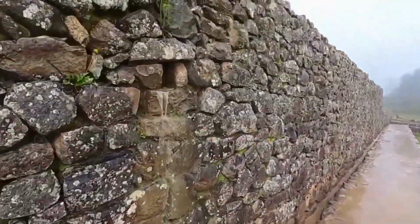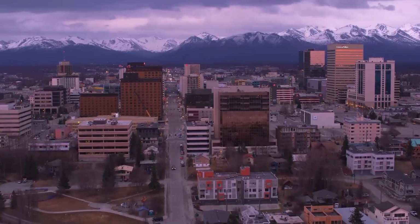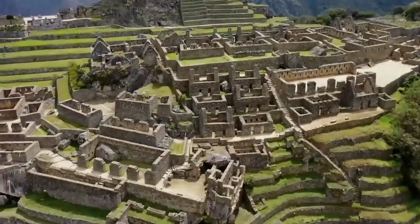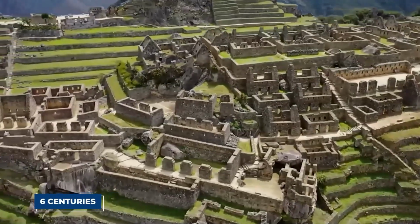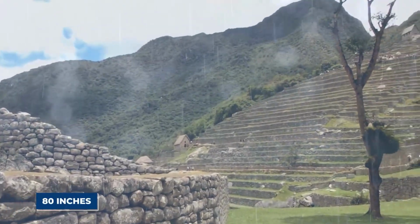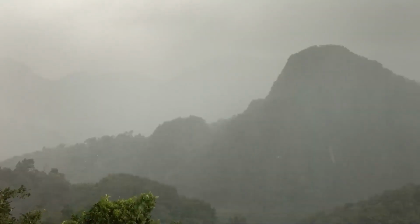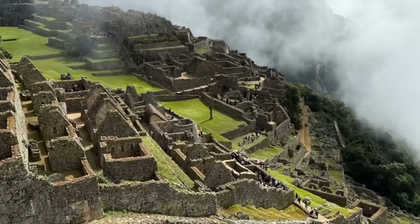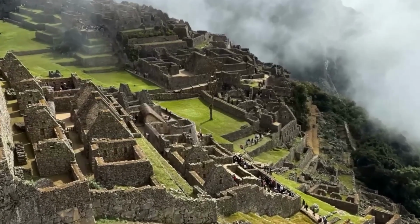This shouldn't be possible. Most modern walls in the United States only last 50 to 100 years before they need big repairs. These ancient walls have survived 6 centuries in one of the most shaky spots on the planet. The site gets over 80 inches of rain every year. That is enough water to turn a normal mountain into a giant mudslide. But Machu Picchu stays perfectly still.